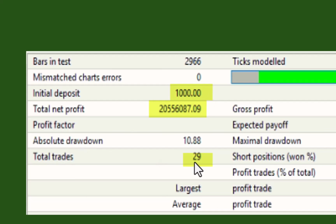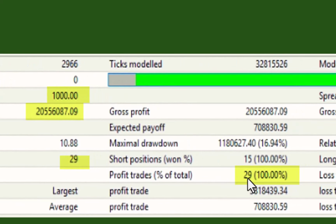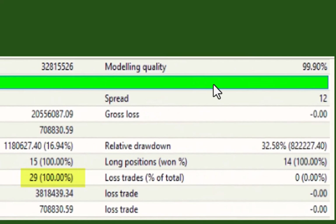We traded 29 transactions. All of the 29 transactions, 100% were positive, and we made a nice big gain. As you can see there, the quality of the testing data has been 99.9%, which is really the highest quality that you can get.